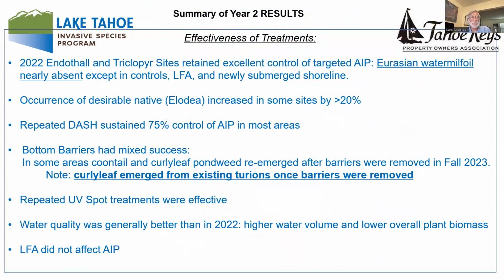So based on those results and all the rake samples and all the scans that we did from year 2, we can summarize the results this way: the 2022 first-year treatments of endothal and triclopyr in those sites retained excellent control, especially for Eurasian water milfoil. And it was pretty much absent in all the sites that we used the herbicides in, except for the controls, that is the untreated reference sites and the LFA sites, and some of that newly submerged shoreline that I mentioned, because the water levels were much higher last year than in our first year. We also had the increase of our desirable native plant, Elodea, by about 20% last year. That's encouraging.